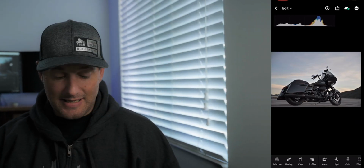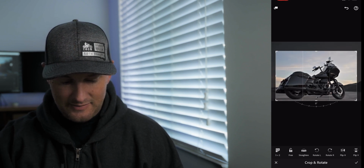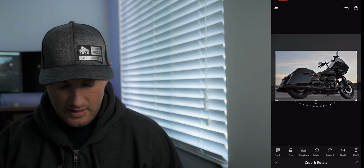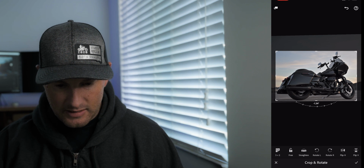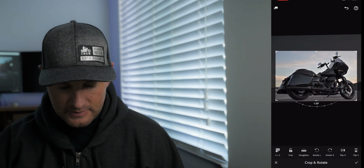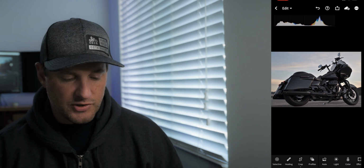The first thing I'm going to do is go in here and crop in the image a little bit, and let's see how we can get just enough of the bike in there so it still looks good and fills the frame a little bit. From there, we're going to adjust this just a little bit so it sits more flat. Might be a little bit too much here. Let's go right about there. Sure, that looks good.